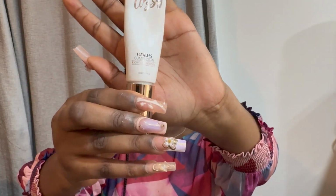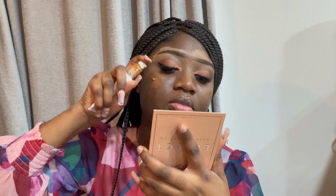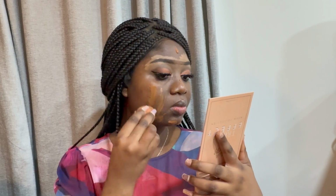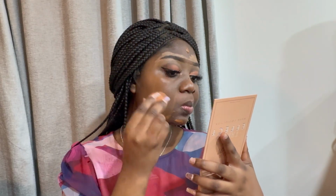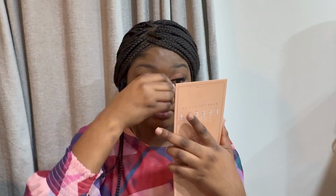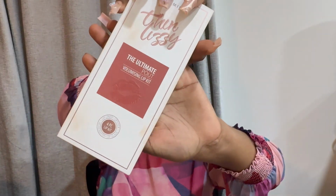Next was the Thin Lizzy Fullest Complexion Liquid Foundation in the shade Missy. And let me tell you, this is by far the best foundation I've ever used. The application was super easy. Look at how it just melts like butter on my skin. And it just instantly hydrates the skin. I honestly was amazed. And it's long lasting. 10 out of 10 once again. Absolutely loved it. Look at how flawless my skin looks.